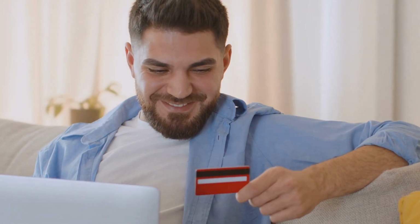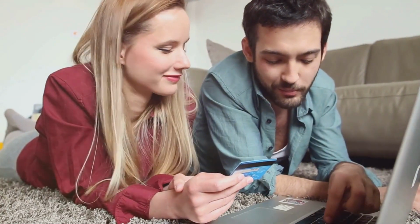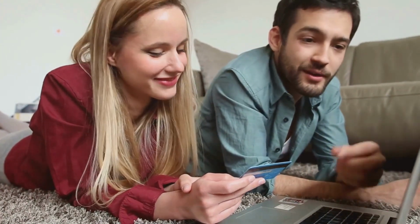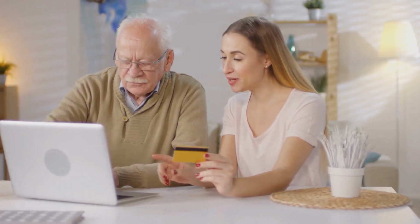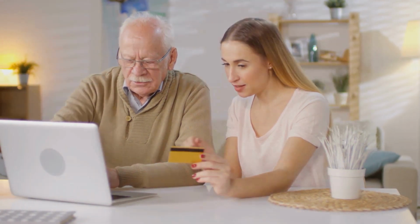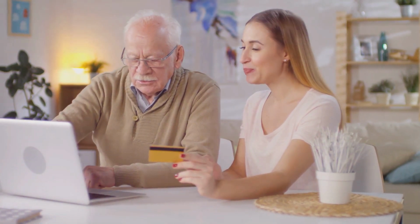Next up, reduce your debt. Now, this might sound like a daunting task, especially if you're already struggling, but it's not as impossible as you might think. Start by creating a budget and sticking to it. Focus on paying off high-interest debts first. Once you've cleared those, move on to the next. And remember, even a small monthly payment towards your debt is better than none at all.